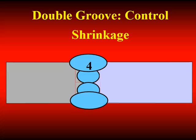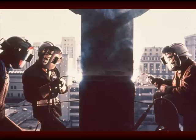That's exactly what I do in column splices. If I have 2 welders, I might put one on either side of the column, and the shrinkage stress of the two welds counterbalances each other. If I only have one welder, I do a little welding on one area, go to the other side of the column, do a little bit of welding, and keep my plumbness by cascading the welds around.